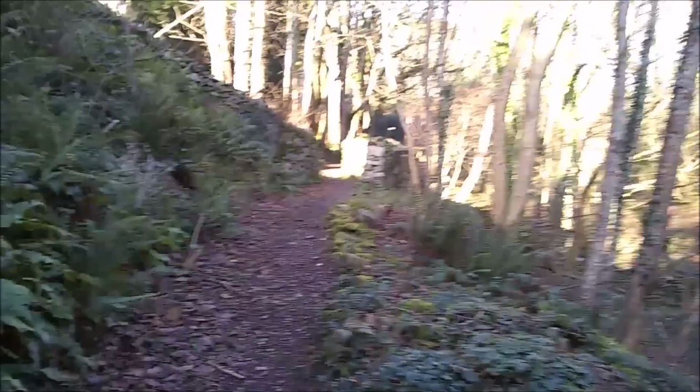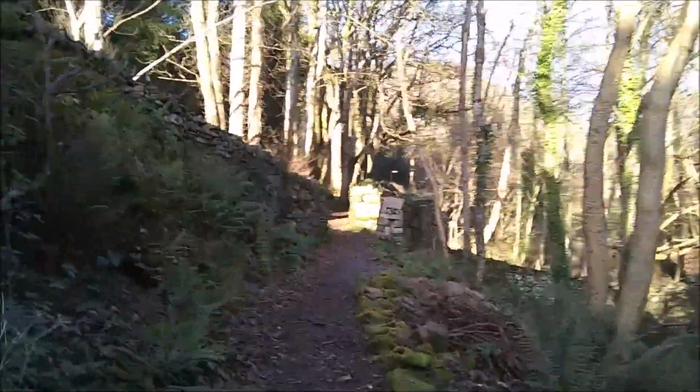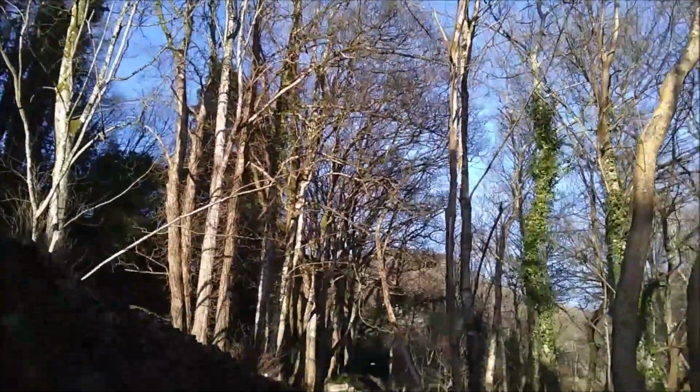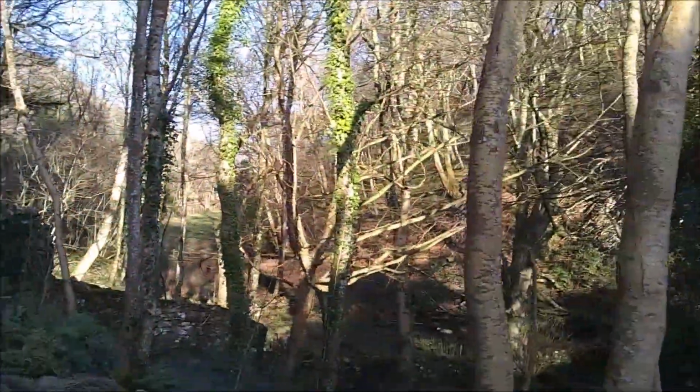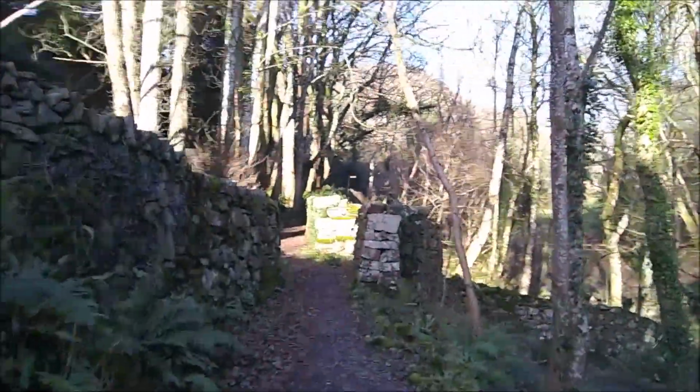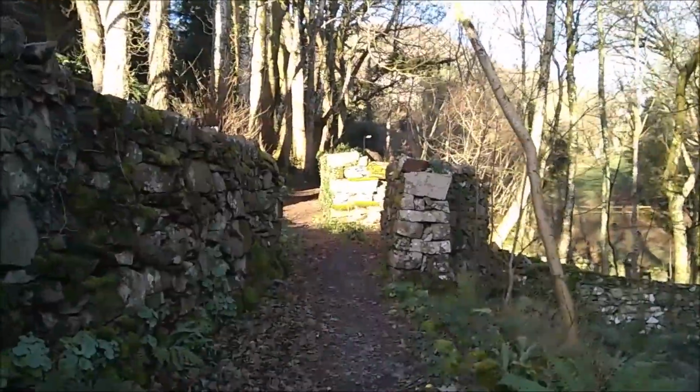It's really quite a pleasant walk. A really nice footpath, steep, but quite nice. And the sun's shining, which we haven't seen too much of for the last few weeks, so that makes a nice change.